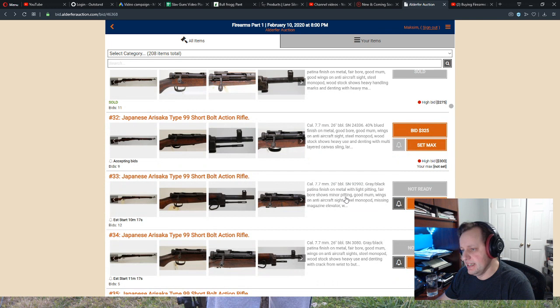But Aldefer Auction in particular, what I like about them is they do a pretty good job with the descriptions, and if you get the gun and it's materially different from what it was described as, or it's non-functioning, they will buy it back. And they will make the situation right. Other auction houses just give you the description and it says as is, and then it's completely up to you.